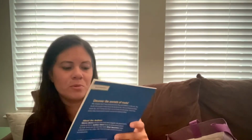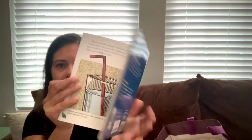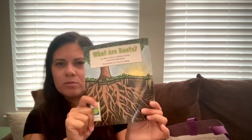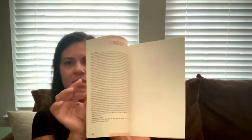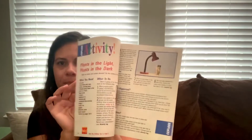This one, What Are Roots? It's a super thin book. It was 75 cents, but it was really nice, all the information it had in there on roots. I flipped through it too quick, but it was a really cute little book, something really small on roots that I think he can read on his own and enjoy and learn from. This one is Plant Kingdom. It was 25 cents. And this one is much deeper, a lot more reading, but full of good information.